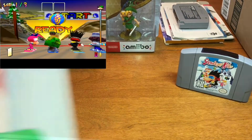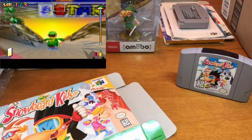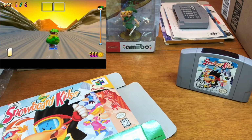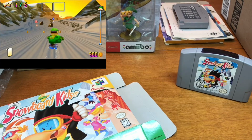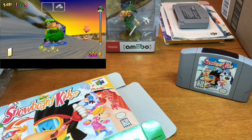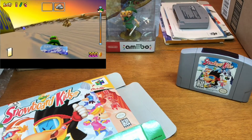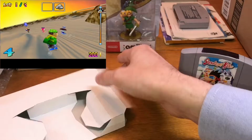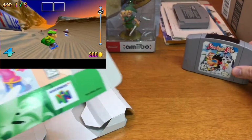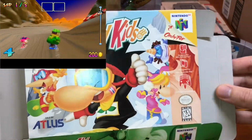So here we have what is one of my top N64 games of all time. And by all time, that means ever to infinity and beyond. And that is Snowboard Kids. Now, I did get a bundle from a certain seller where it has just the cardboard game insert and the box in mint condition and the cartridge. So I just want to show that box there.